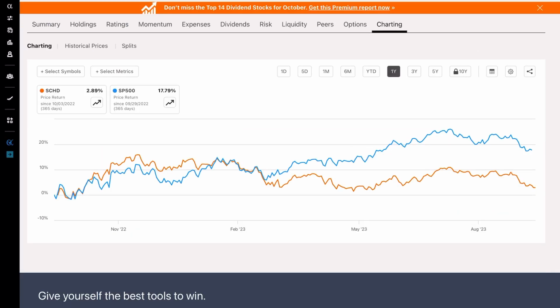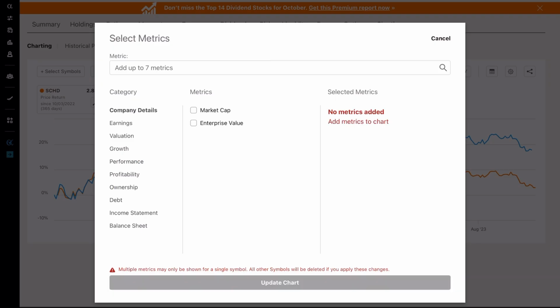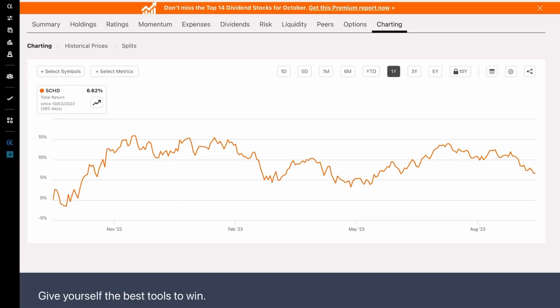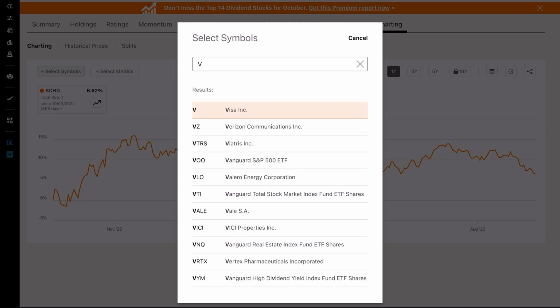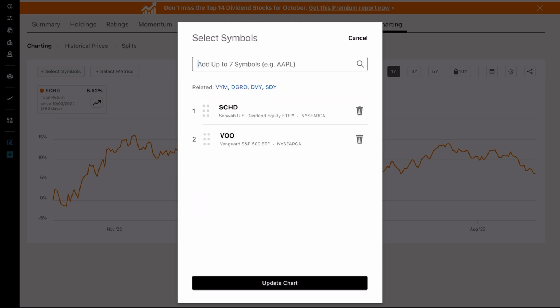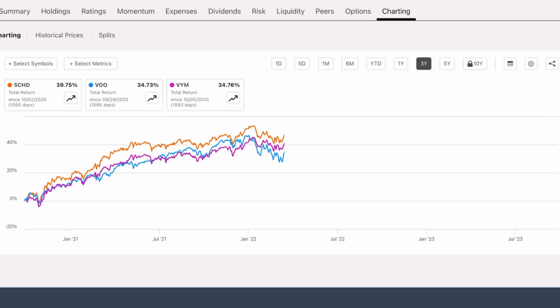The charting tool here is pretty useful because you can select the metrics. The first thing I do is erase price action, and I select total return. Once you do that, you can then select multiple symbols to benchmark and compare this to. So for something like SCHD, I usually have the S&P 500 as the benchmark, and then some other comparable dividend funds like VYM. So we can see side by side the total returns of all these funds at various different time frames.